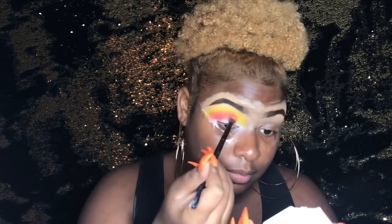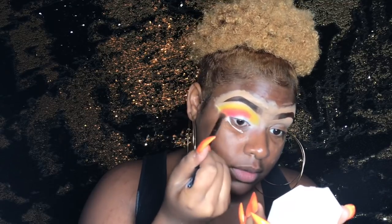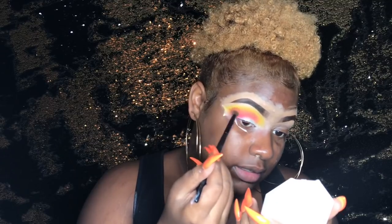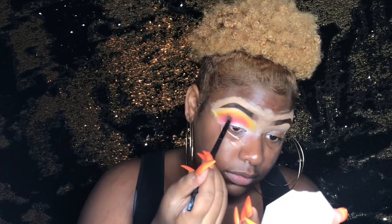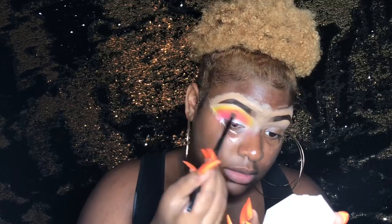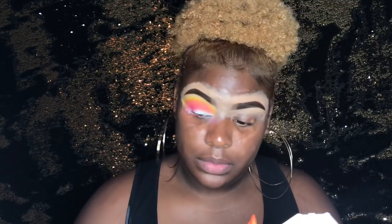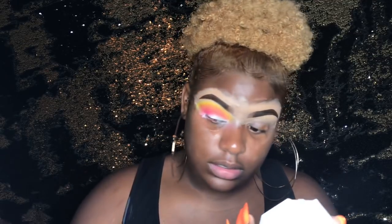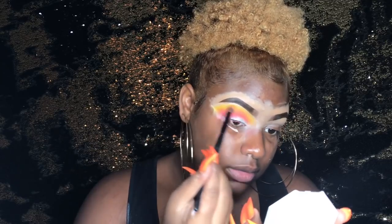Hold on. Hold on. Lash Firm, who says I can go off like this? This is so pretty. And it's blending into the yellow seamlessly. I'm gonna go back in with that yellow just to make sure everything is blended in with each other. This is looking bombed.